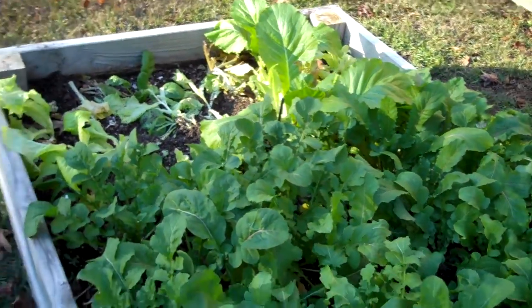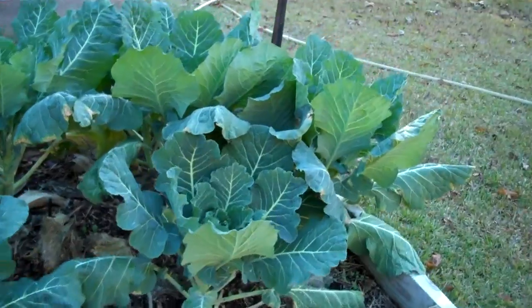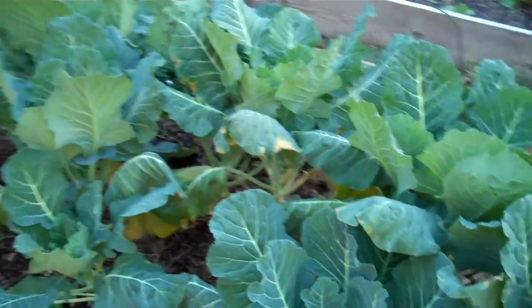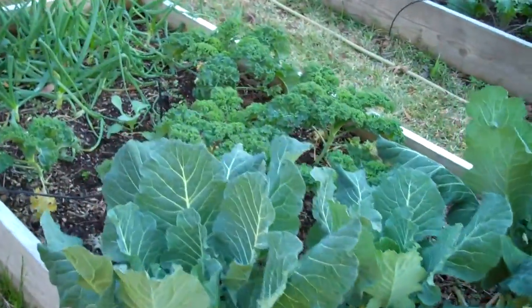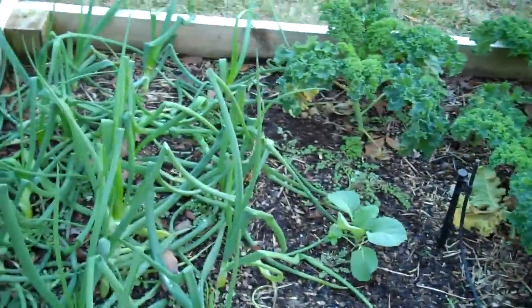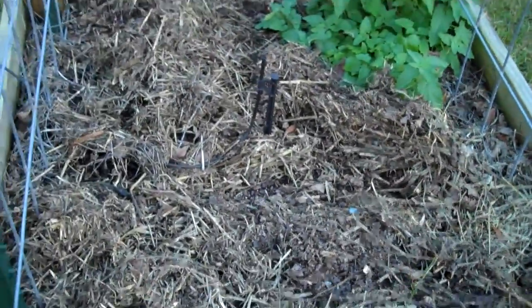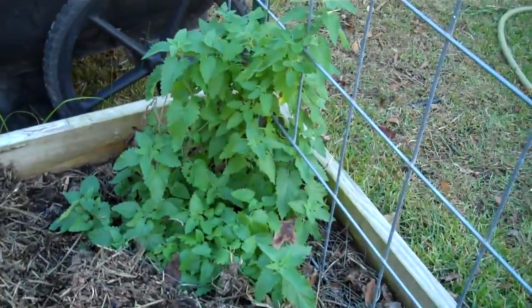We're supposed to get a freeze over the next 3 days, so that might take out some of these more delicate lettuce. Collards, of course, which we've been making collard wraps out of. More dark green kale, more green onions. This is the bed that we had our pole beans growing on, and it's cleared out all except for some catnip that's planted in the corner.